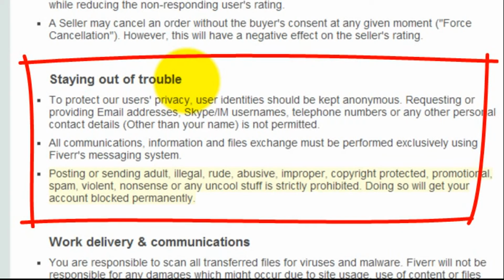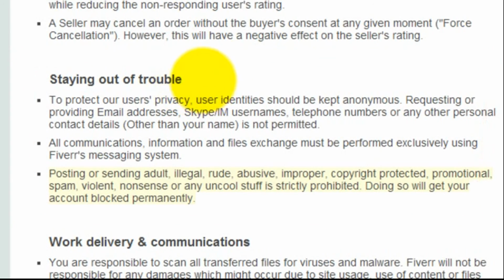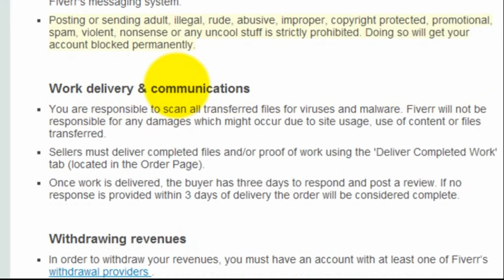So make sure you're aware of their staying out of trouble. They are notoriously harsh on people and have been known to drop people's level statuses a long way down from a top rated seller back to a 0 or a 1, or giving them some stick, or even withholding money for some serious periods of time while they investigate stuff. So just don't do it. Stay out of trouble. Make sure you're running a slick business, good customer support, good delivery, and you won't have to worry about any of these issues.